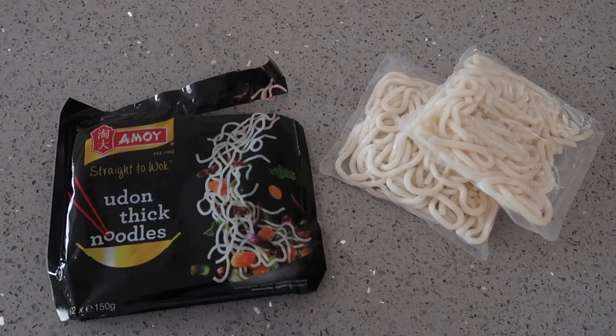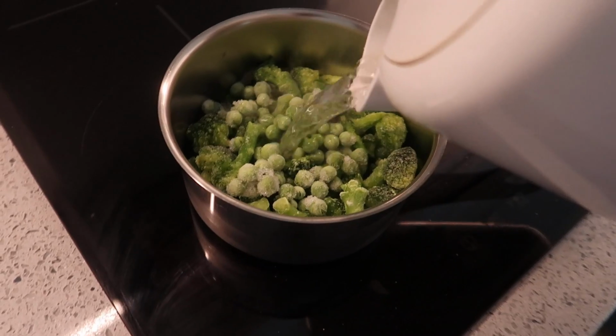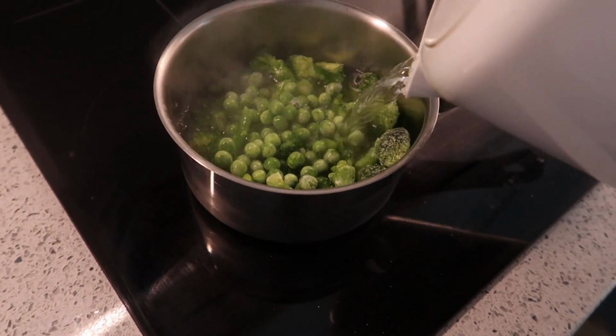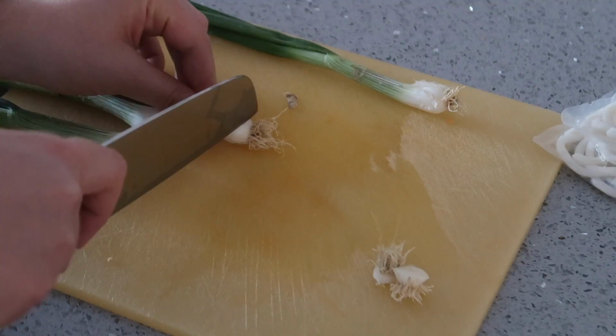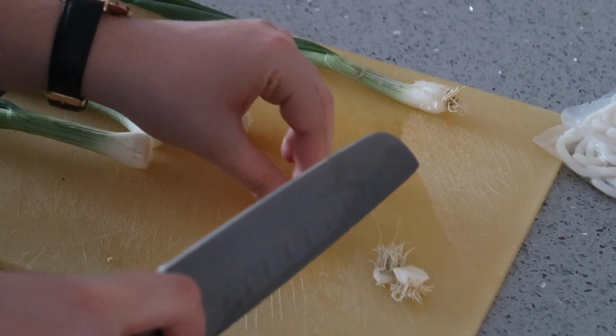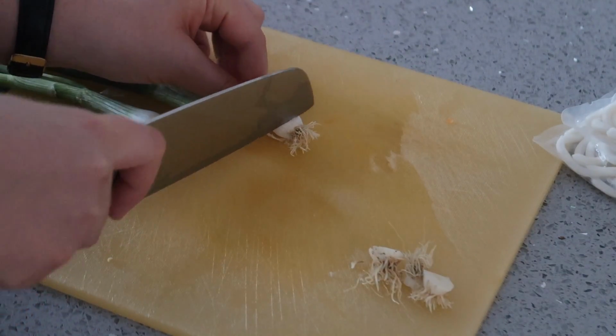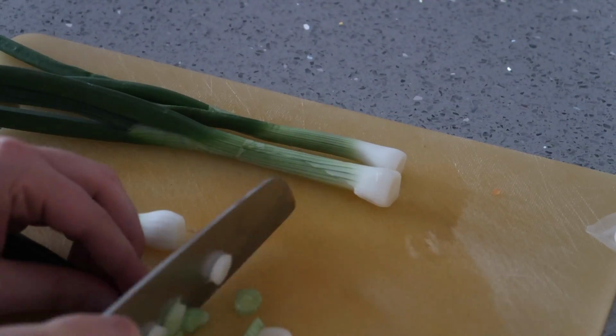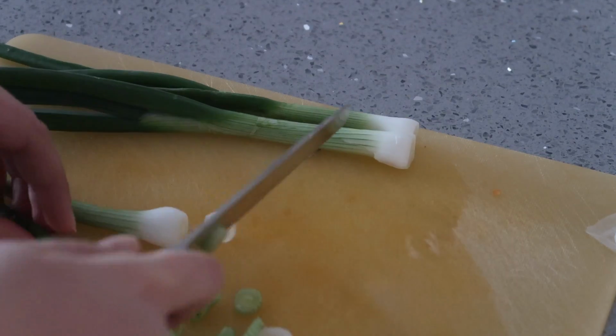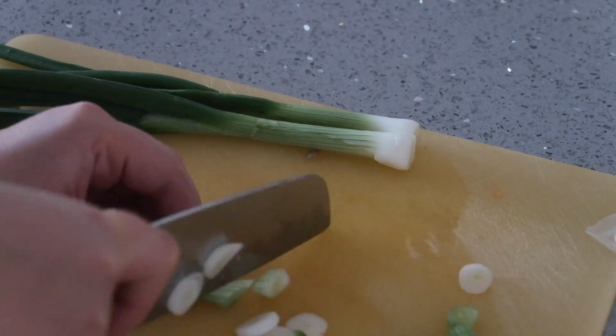Okay, so we're back. So this meal is one of my personal favorites. So I used broccoli and peas for this, but normally I would have used green beans, but I just didn't have any today. So I have 4 spring onions here and I chopped them. And I'm not gonna lie, I'm so proud of my improvement when it comes to chopping. I focused on improving that skill during quarantine and it's definitely paid off.